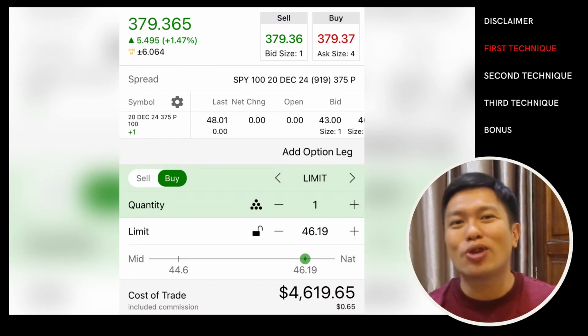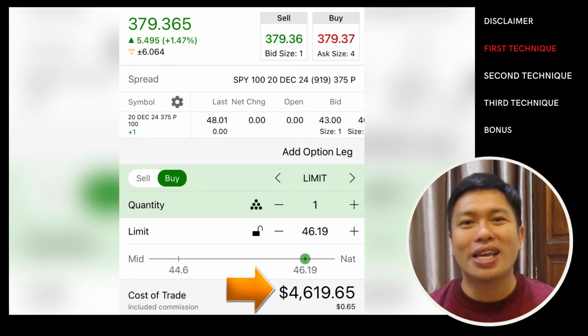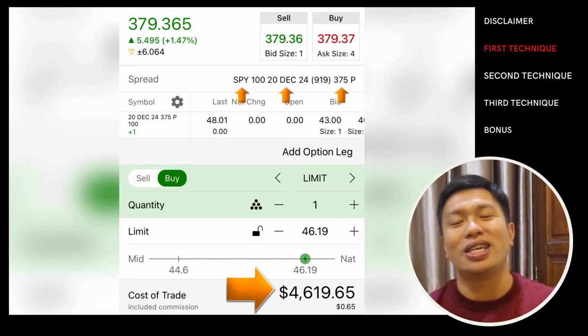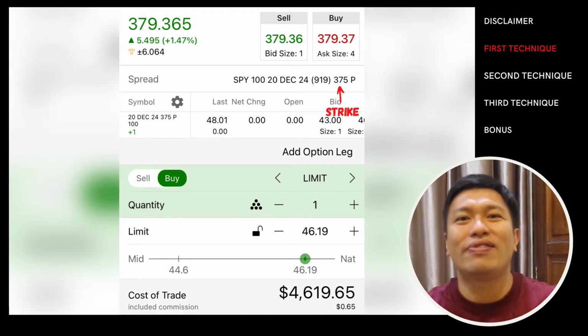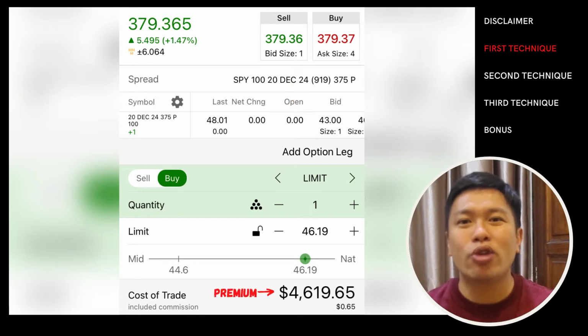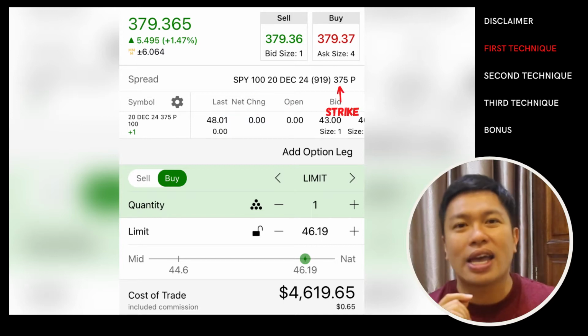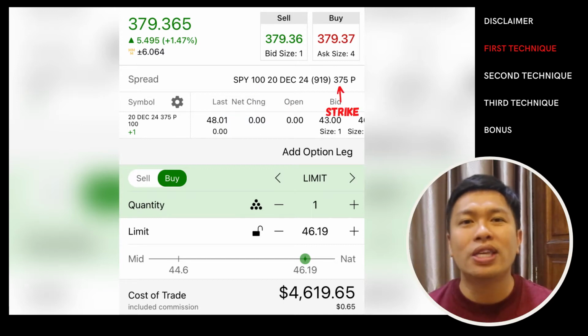For those of you who are very new to options, the buyer of a put option pays an option premium to enjoy the right, but not the obligation, to sell the underlying stock at a predetermined strike price on or before the option's expiration date. Let us take a look at this SPY put contract right now. As we can see, there is a strike of $375 and the contract matures on the 20th of December 2024. And what this means is that the buyer of this put contract can choose to pay a premium of $4,619.65 to obtain the right to sell 100 shares of the SPY ETF at $375 on or before the 20th of December 2024.